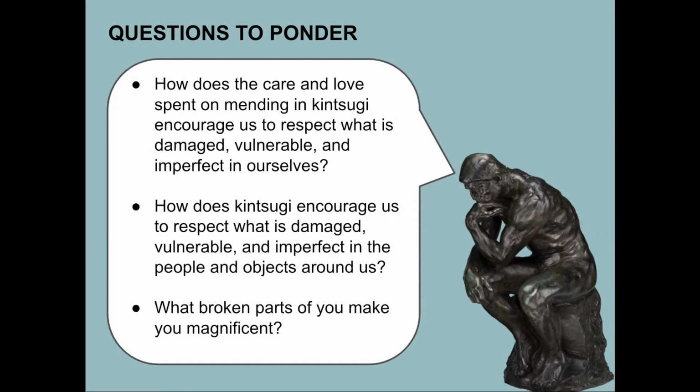Questions to ponder. How does the care and love spent on mending and kintsugi encourage us to respect what is damaged, vulnerable, and imperfect in ourselves? How does kintsugi encourage us to respect what is damaged, vulnerable, and imperfect in the people and objects around us? What broken parts of you make you magnificent?